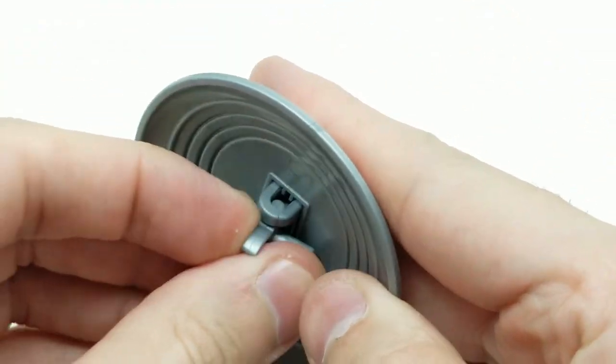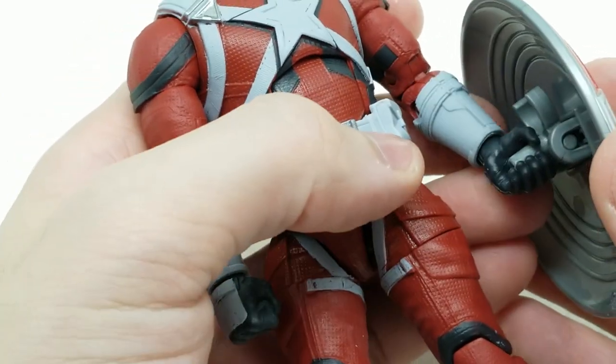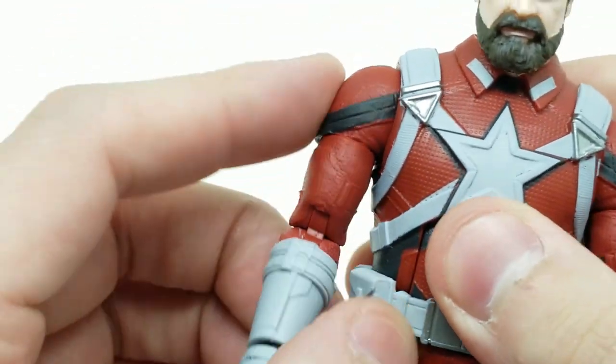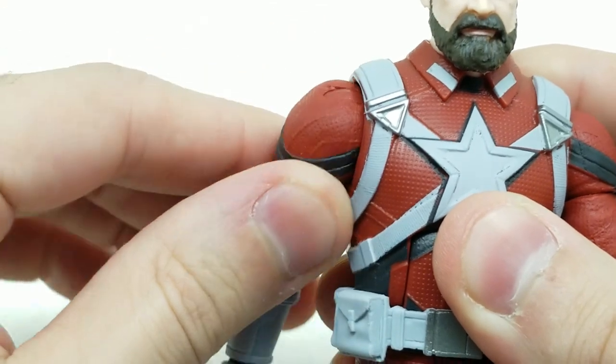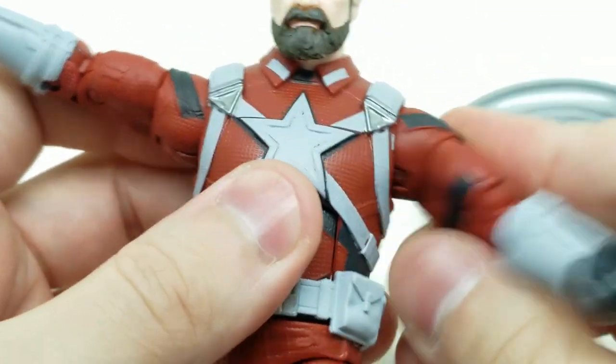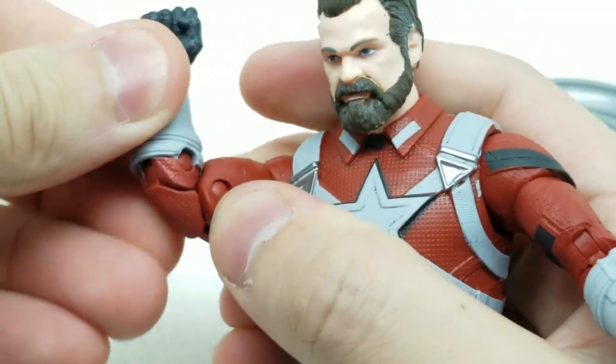And so this also can go right here on the wrist or go in the hand, because as I mentioned before, like with Taskmaster, this can be tossed right there, or we can put this on the wrist. So let's see, the arms go around. They kind of click as they go around. The arms go beyond 90 degree angles. And this is some smooth movement articulation right there.